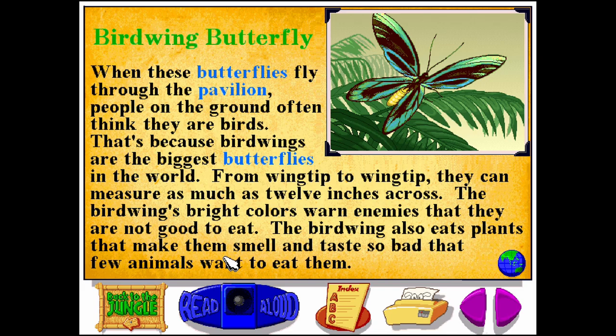Birdwing butterfly. B-I-R-D-W-I-N-G-B-U-T-T-E-R-F-L-Y. When these butterflies fly through the pavilion, people on the ground often think they are birds. That's because birdwings are the biggest butterflies in the world. From wingtip to wingtip, they can measure as much as 12 inches across.